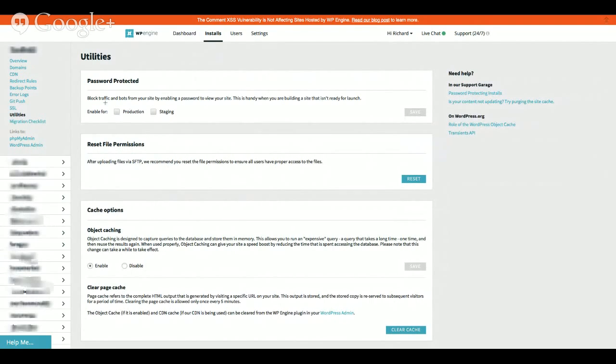I have never used the password protection on the production or staging stuff, but we might actually be using some of the password protection for some of our staging sites for our clients in the future. So that's very useful. And I'll show you a little bit more about staging in just a few minutes.